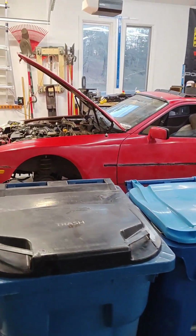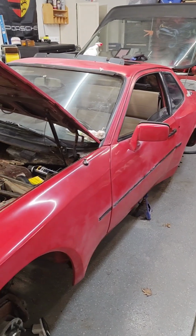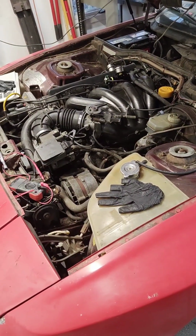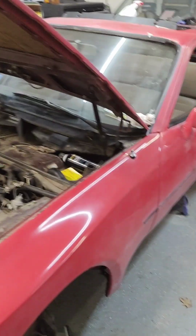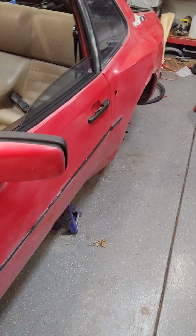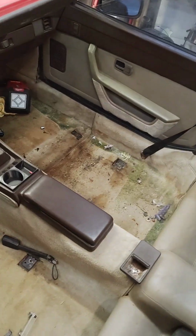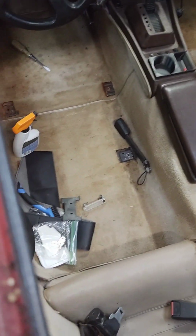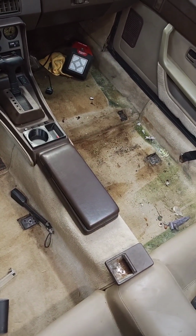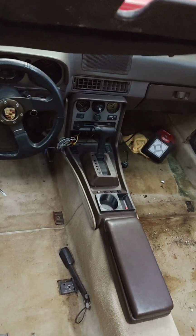All right, update on the freaking Porsche. Everything I've done has not really helped. So I have a new DME that's arriving tomorrow. That seems to be what we're waiting on here. Interior out, I've got some carpet cleaning to do. For real, kind of just want to burn it, but we're going to keep it for now.